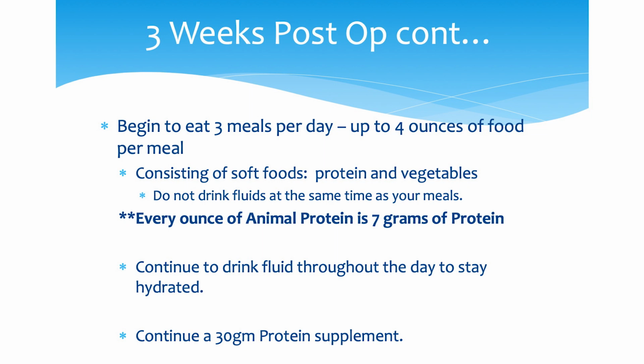So eventually you will be doing 3 meals consisting of 4 ounces. So your 4-ounce plate will be 3 ounces of protein-based food and 1 ounce of fruits or veggies. You always need to be taking 3 bites of protein to 1 bite of anything else and stop when you're done so you get more protein.